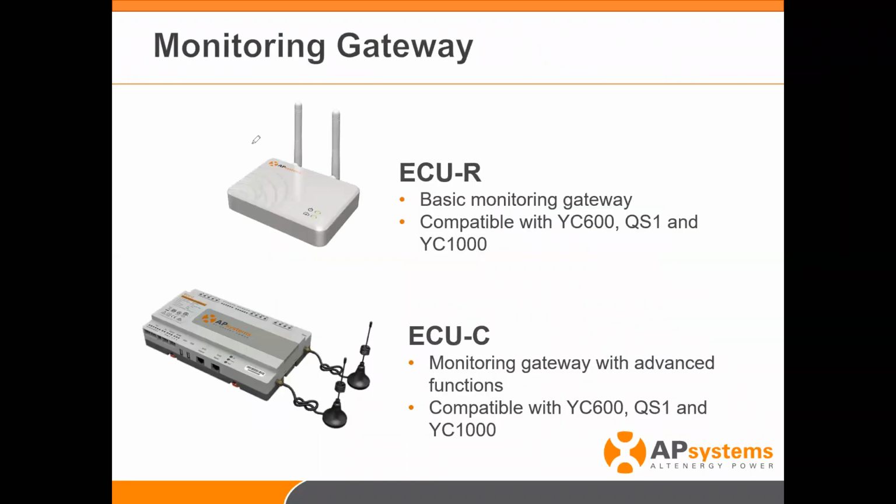Second part of the solution is the communication devices. This right here basically is the gateway between the internet, your online portal, and the inverters that are on the roof. We have 2 different versions of this product. One's called the ECU-R, and R originally was set up for residential, and the ECU-C originally designed for commercial. We're finding that these products are interchangeable from residential or commercial. I would say that 95% of our commercial installations incorporate the ECU-R. But like it says right here, it's a basic monitoring gateway. The ECU-C provides a little more advanced functions, which we can go into. And like I said, we have a class more detailed about this next Tuesday, I believe it is. One thing I do want to point out, though, is this is compatible with the 600, QS1, and 1000. So all of our inverter products can communicate to the ECU-R or to the ECU-C. So you have a single SKU for residential or commercial monitoring.